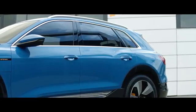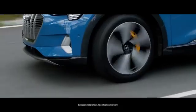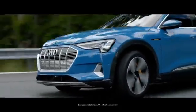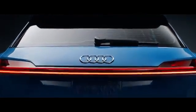The Quattro blisters found on all Audis take on a more angular shape. Available 21-inch wheels give the e-tron a more muscular look, while the rear taillight animation signifies the level of tech inside.